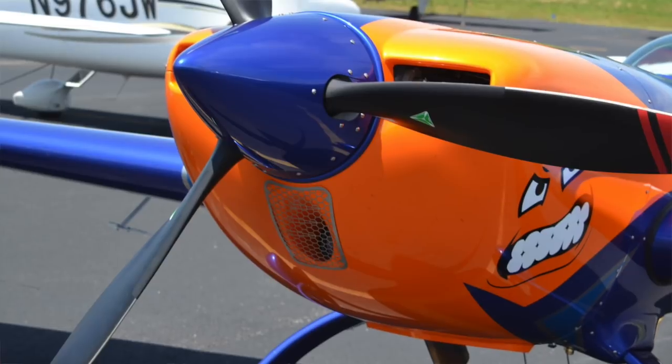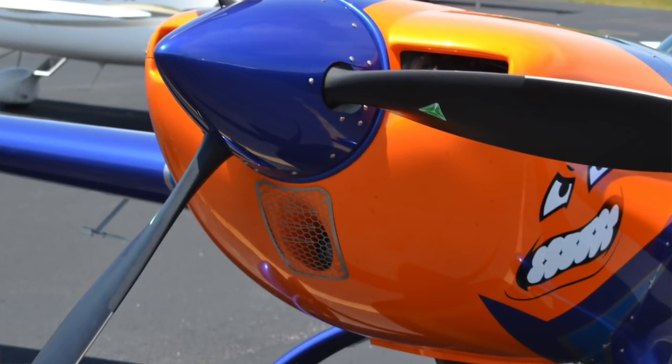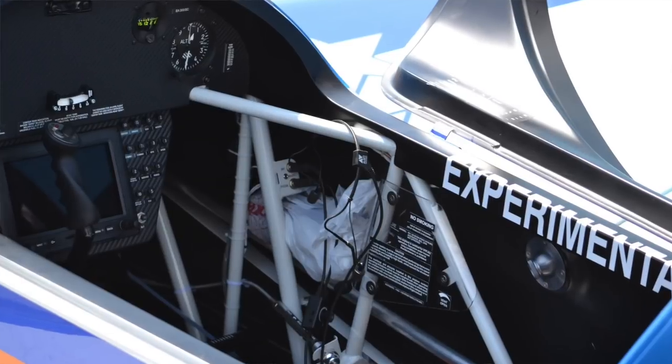It's plenty of power. I actually don't need that much power to fly through the competition sequences. For air shows, you could always use a little more. But having said that, I have so much vertical that people won't be able to see me. So it's really not necessary to have a lot more power.